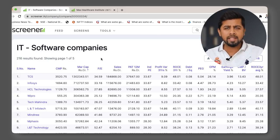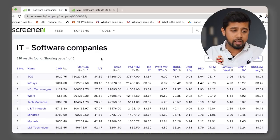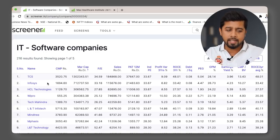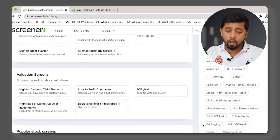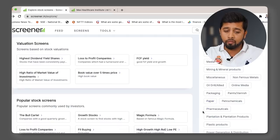Right? So generally people say that I want to invest in, let's say, the auto sector or banks, but I want to know the names in these sectors. So this is a great filter. You can see names like TCS, Infosys, HCL, Wipro, and all of that. Apart from this, there are a lot of other screens. For example, you have FMCG, logistics, packaging, paper, pharma.